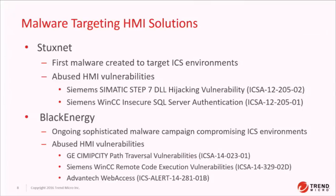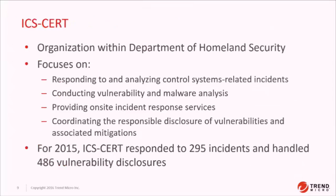Now, BlackEnergy is an ongoing sophisticated malware campaign against ICS environments, and it actually does target HMI vulnerabilities. The GE Simplicity path traversal vulnerability is used. We believe it to have used some vulnerabilities in Siemens WinCC and Advantech remote web access. Quite famously in the ZDI program, the GE Simplicity vulnerability is one that we purchased from an anonymous researcher and disclosed to ICS-CERT, and it turned out that it was actively being used by BlackEnergy. So it's interesting to see that happening in the wild.